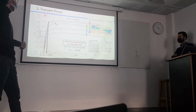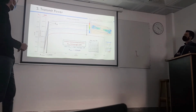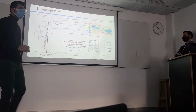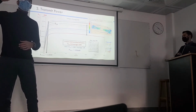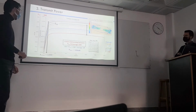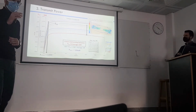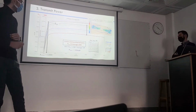Next, we study the effect of transmit power, so how much power we're pumping into this electrode. And it really turns out that there is a linear relationship between the transmit power and the average SAR. So increasing the power, say, by 10 times would increase the average SAR by 10 times. And by doing some calculations, we reach a conclusion that the maximum power that we can pump based on the FCC standard is 120 milliwatts in our case.